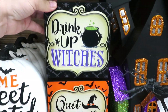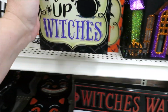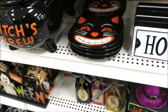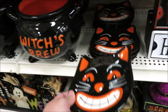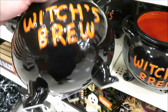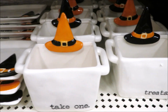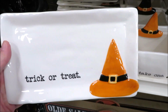And for $12, they have a couple of signs to choose from. Down here for $15, they have this sign in 2 versions and a super cute cat plate for $8. I wanted to reach for this when it was a little bit closer to me, so this one is $20. And something that's very Ray Dunn inspired are these little bowls and platters. They're on the smaller side, but they're all $10 a piece.